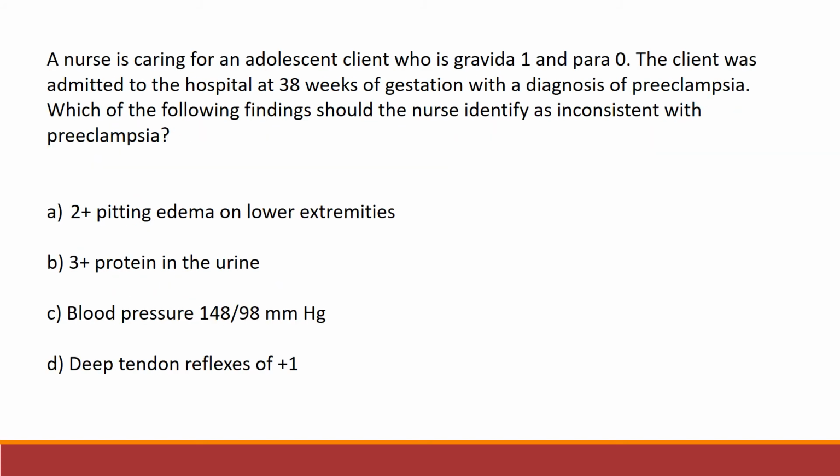A nurse is caring for an adolescent client who is a gravida 1, para 0. The client was admitted to the hospital at 38 weeks of gestation with a diagnosis of preeclampsia. Which of the following findings should the nurse identify as inconsistent with preeclampsia? So which one of these is not related to preeclampsia? +2 pitting edema on the lower extremities, +3 protein in the urine, blood pressure of 148/98, or deep tendon reflexes of +1.